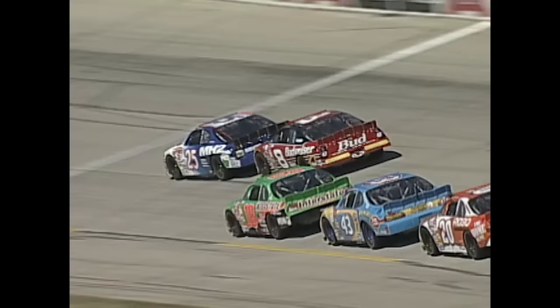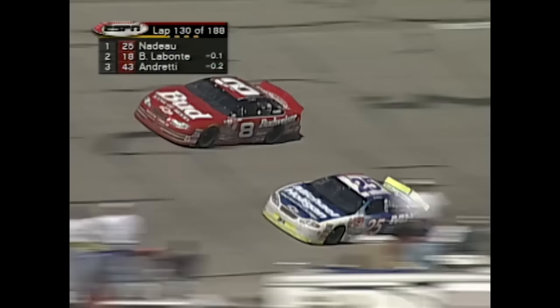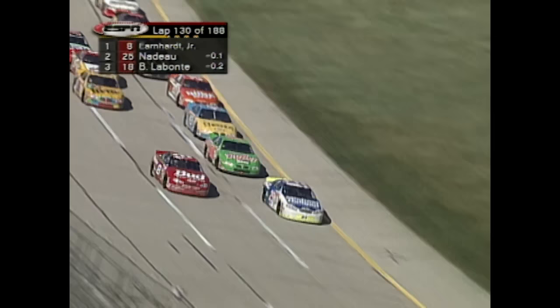Well, that's right, but they must meet. We see the leader, Jerry Nadeau, takes the lead, but Dale Earnhardt Jr. says, that's mine. It's my spot. I want it. I'm going to take it. And man, he's doing it up there by himself, and he doesn't have any help. That might cost him, as Nadeau figures that out and says, let me get down and get me some help.